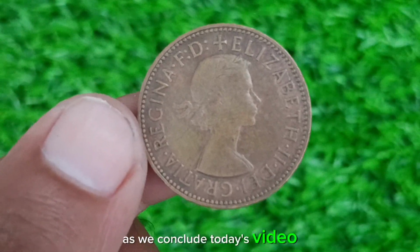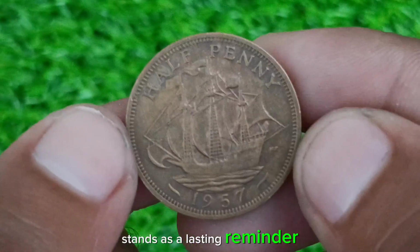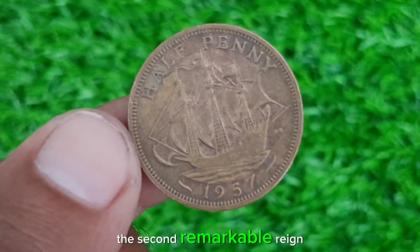As we conclude today's video, the 1957 British halfpenny stands as a lasting reminder of Britain's rich monetary heritage and the early years of Queen Elizabeth II's remarkable reign.